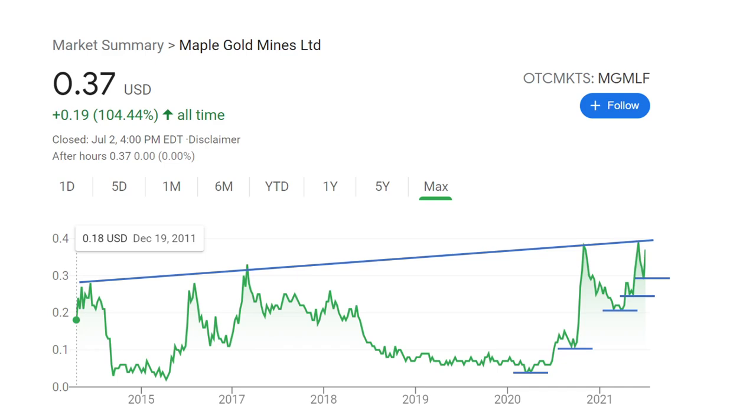Maple Gold Mines, obviously, they're dealing with gold. I think they have a developing mine that they're trying to develop. So I don't know as much about the background of this company, but chart-wise looks very good.